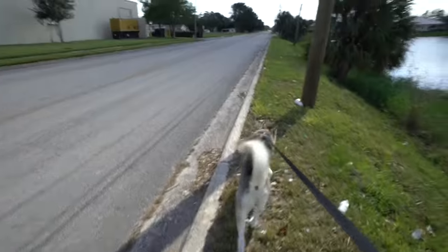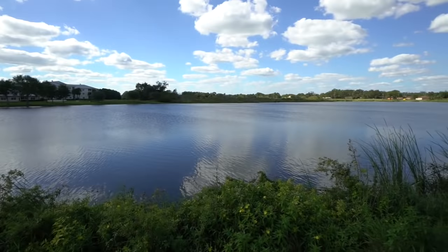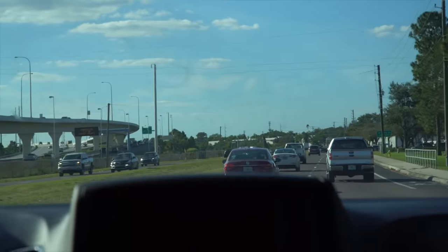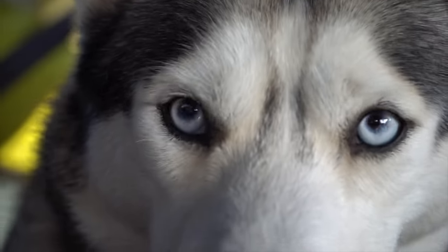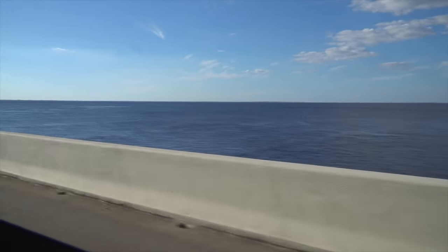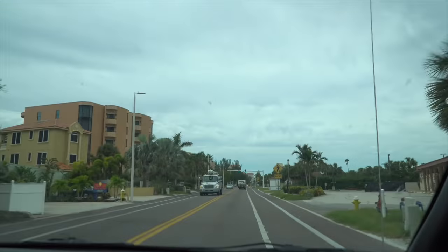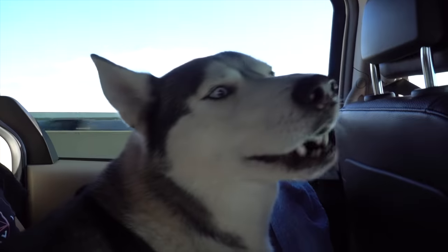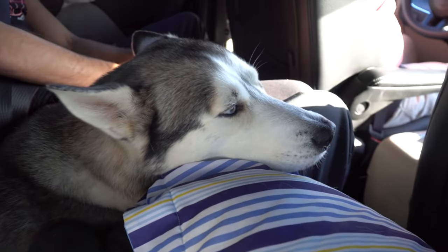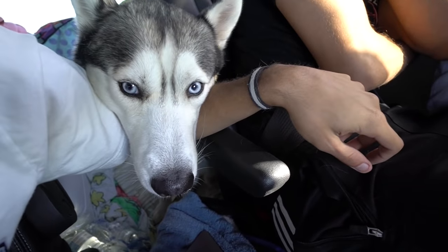All right, so we're stopping quickly so that way Gohan could go pee and stretch his legs a little bit. We got about 2 hours to go. Look at this lake, Gohan. We have arrived.